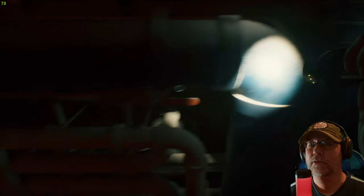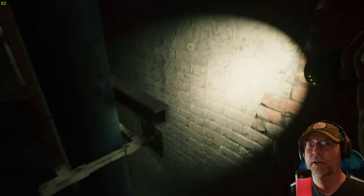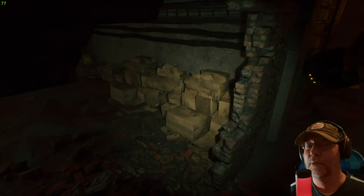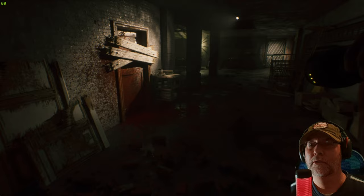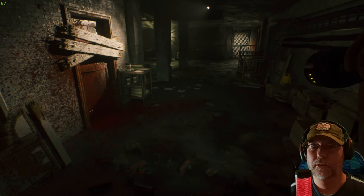There's that little circle? Controls a crouch. Okay. Got it. Anything over here? I must be using old Kmart batteries in this thing. Look how fast they're burning through. Oh my gosh. Is that a good crouch, right?